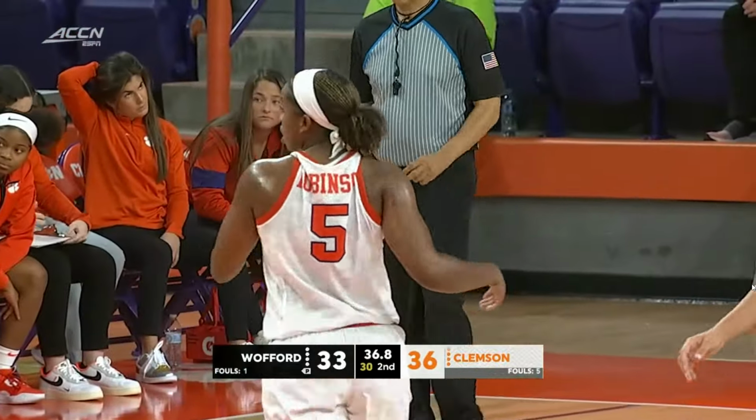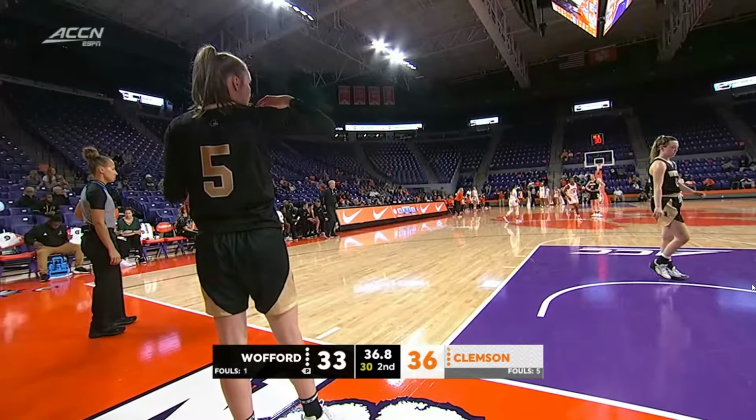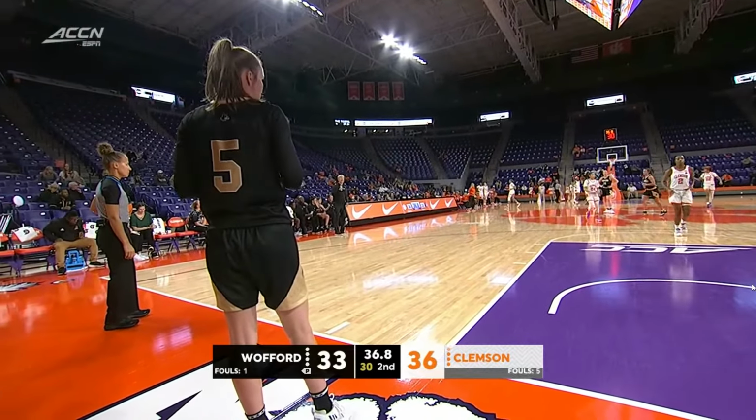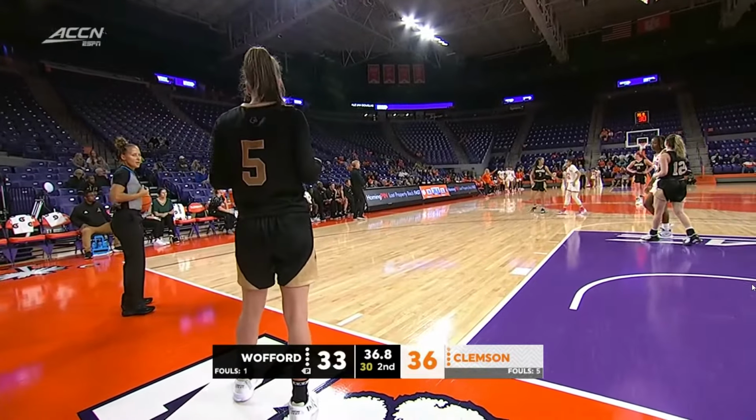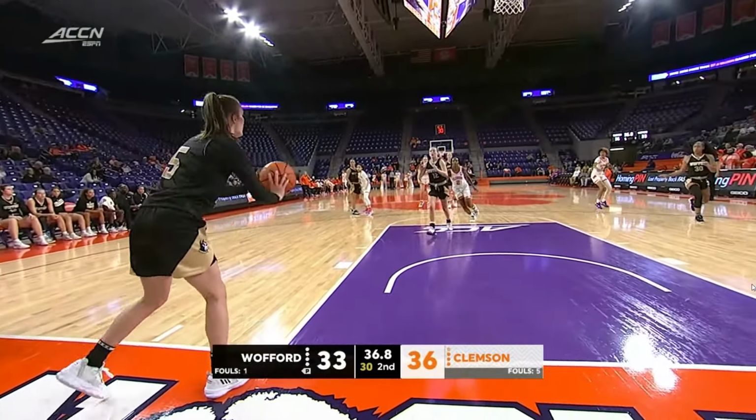I hate jump shots. I hate jump passes, rather. I hate jump passes. Jump up in the air, you got to do something with it, and it might not be there for you to make that pass. Stay on the floor. Clemson will show again the full court pressure.